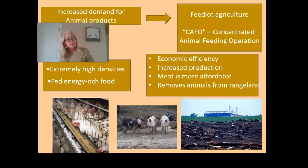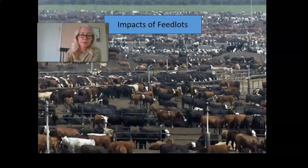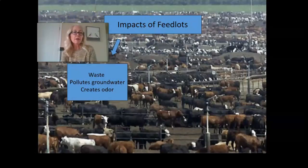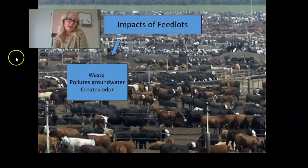One of the other upsides to this is it does take animals off of rangeland. So cattle that are grazing on public rangeland managed by the Bureau of Land Management, the BLM, these are removed from those publicly owned spaces and they're concentrated into another location. There are some downsides, of course, some impacts of feedlots that are perhaps obvious and maybe not so obvious.